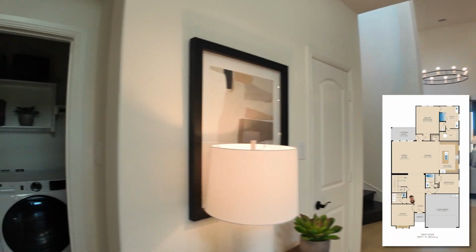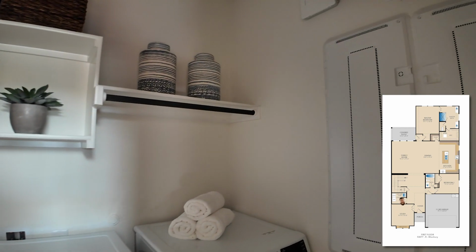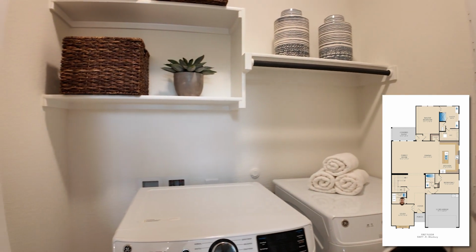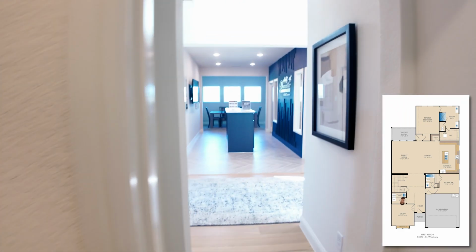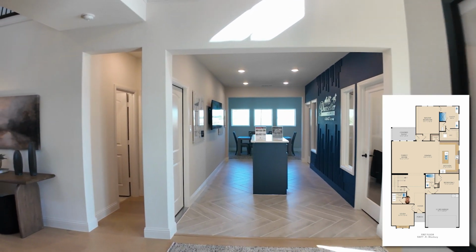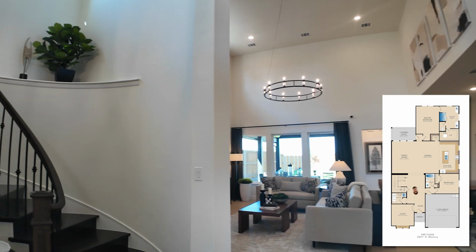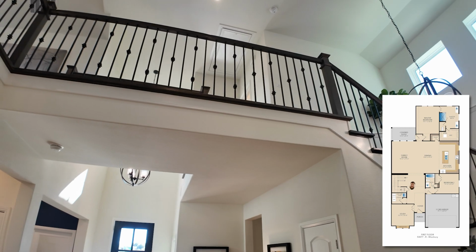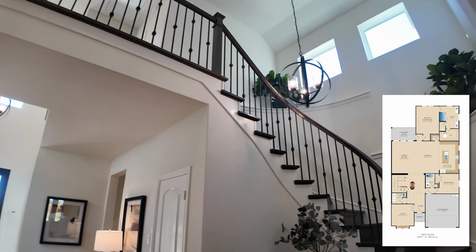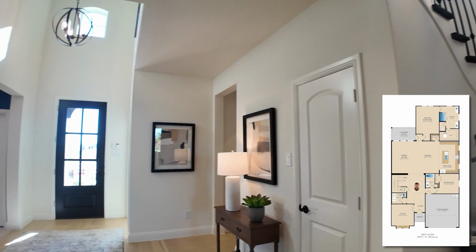So laundry room off to the left here, not connected to a closet. But it does have the option to put a sink in. A lot of people ask me about that. Can we put sinks in the laundry? Some builders will say yes, some will say no. And then I want to show you this and then we'll keep doing the rest of the house. You've got this beautiful circular staircase option. This is an upgrade. I think it's a beautiful upgrade. It's not a cheap upgrade, but it is definitely an upgrade worth considering.